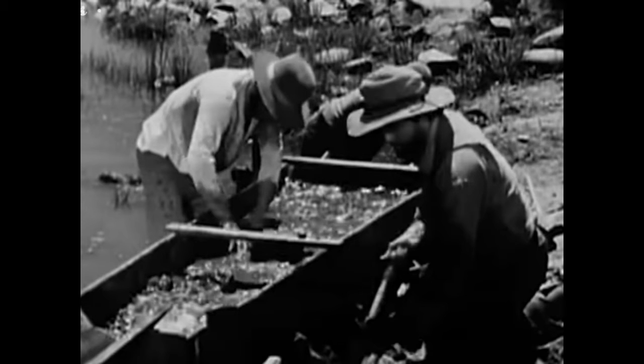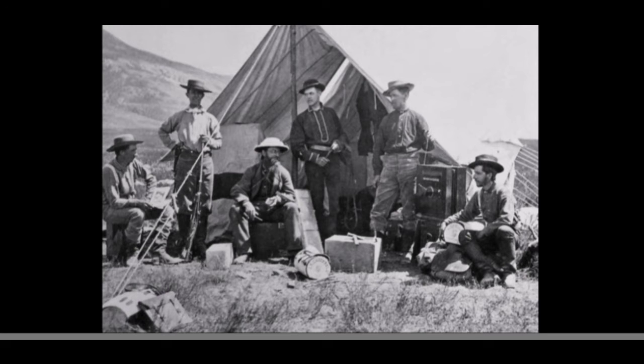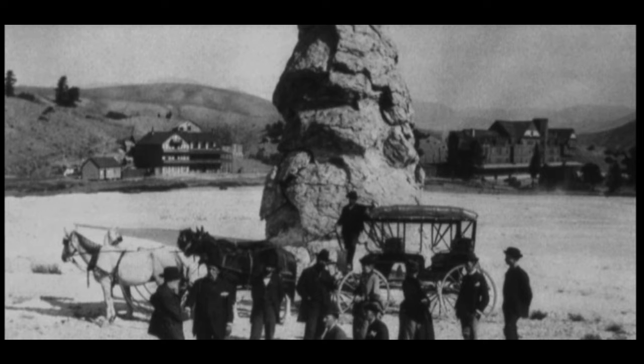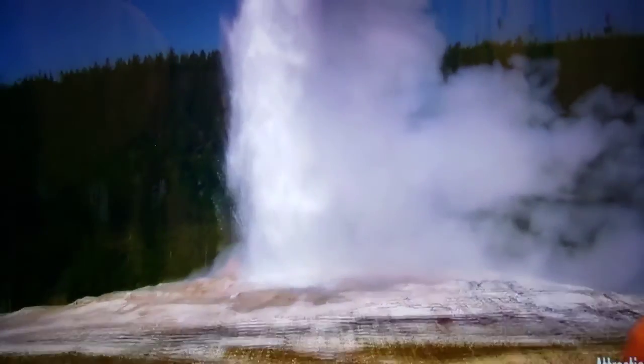Prospectors flocked to Yellowstone in hopes of finding gold. With all this talk about gold in Yellowstone, the North Pacific Railroad Company heard of the news. This was a big opportunity to expand their railroads west. The company led an expedition that explored regions of Yellowstone such as Yellowstone Lake, Tower Fall, and the Geyser Basins. These are also the people who named the most iconic and popular geyser, Old Faithful.